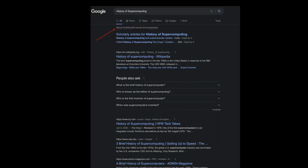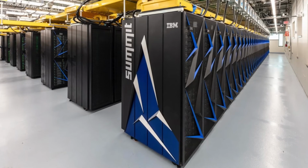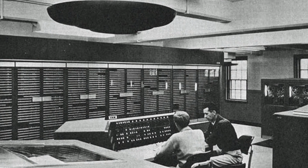So I left out a lot of the history of supercomputing. You can quickly find yourself in a Wikipedia rabbit hole, or bouncing from university website to university website, or different government agencies looking through all of their supercomputers that they've ever had. But we wanted to just give you a brief overview and give you a sense of how high-performance computing and supercomputing of today evolved from supercomputing of the 50s, 60s, and 70s.